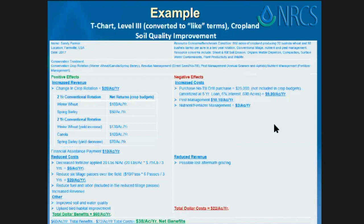So in this case, you've got crop rotation, and there's a formula that you can come up with to determine what the average cost per acre per year is for that. I won't go into detail, but it can be done. You can reduce the cost by decreasing fertilizer, reducing tillage passes, reducing fuel and labor. There's other positive effects, improve soil and water quality, and you may have some sort of habitat improvement for wildlife. And then the negative effects, what they do is they take something like a purchase no-till drill and we amortize it over a time period. And when you do all that, then you can come up with $1 per acre per year positive impacts and negative impacts.